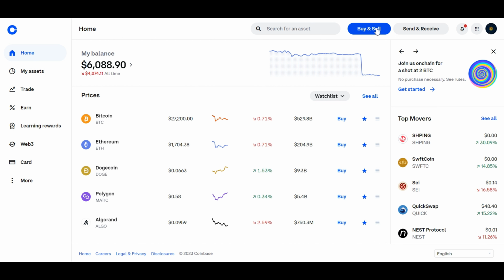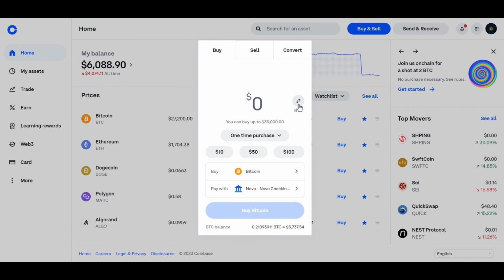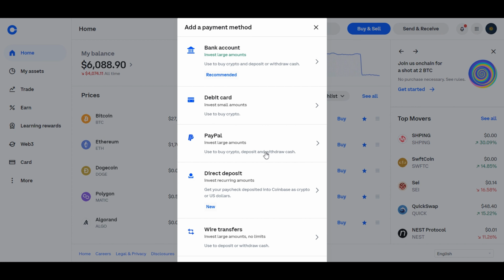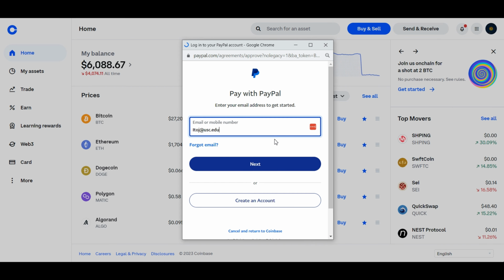Head to Buy and Sell, select Bitcoin, and go to your Pay With options. Here you're going to want to go to Add a Payment Method and select PayPal. From here you will need to link your PayPal account with your Coinbase account so that you can use it for deposits and withdrawals.